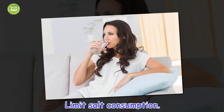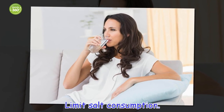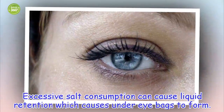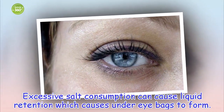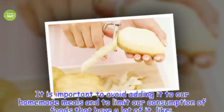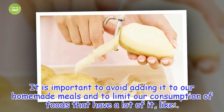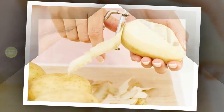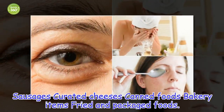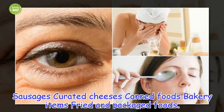Limit salt consumption. Excessive salt consumption can cause liquid retention, which causes under-eye bags to form. It is important to avoid adding it to our homemade meals and to limit our consumption of foods that have a lot of it, like sausages, curated cheeses, canned foods, bakery items, fried and packaged foods.